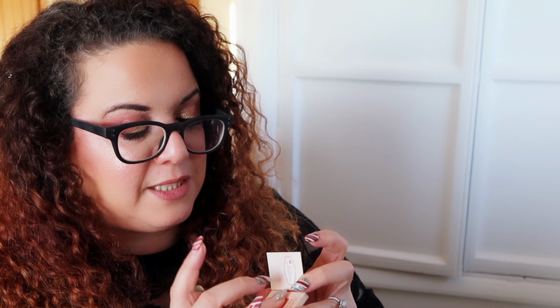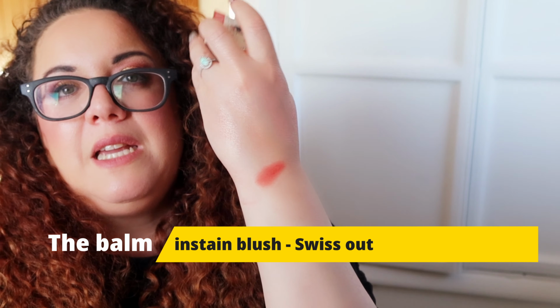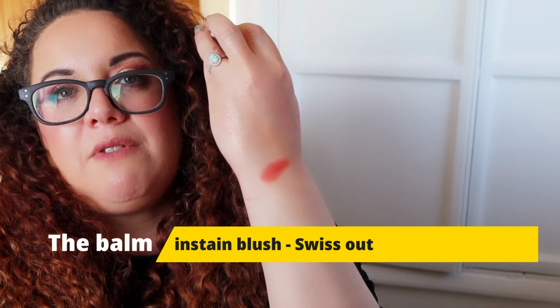So this is Swiss Out. I love this blush. It's such a nice blush. Really pretty. I've had this for ages. It's a little sample, but a little goes a long way because it's quite a pigmented blush. Do you remember the Balm? This really does blend out so nicely. It's really, really nice. There you go. It's a really deep terracotta. You don't need a lot with this.